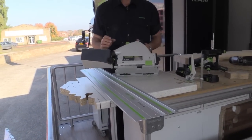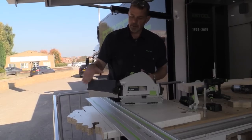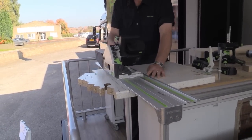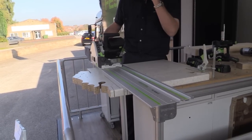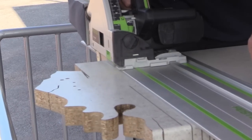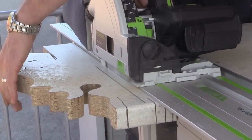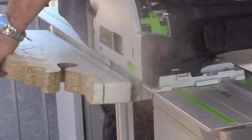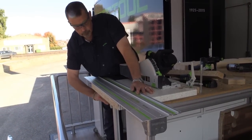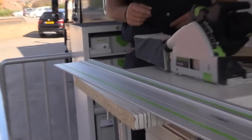And now with a battery powered machine we can achieve exactly the same performance as something that would of course be corded. Dust collection is fantastic, and of course now you can set the saw onto the guide rail and we can make the straight cut. And if we take the rail away, we have a really clean, splinter-free cut exactly where we need to work.